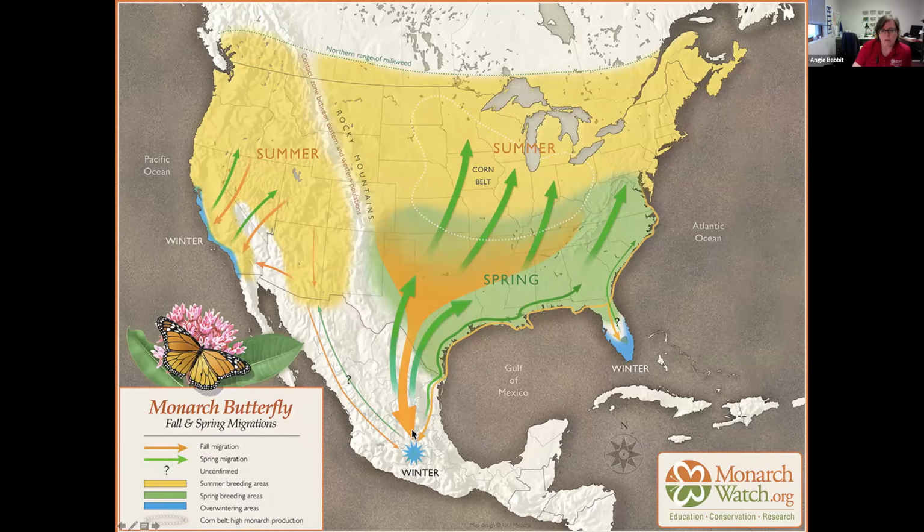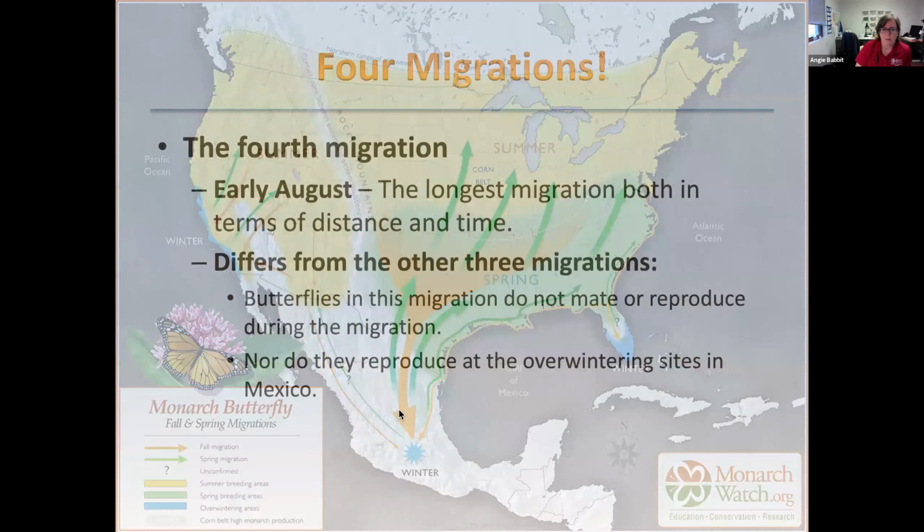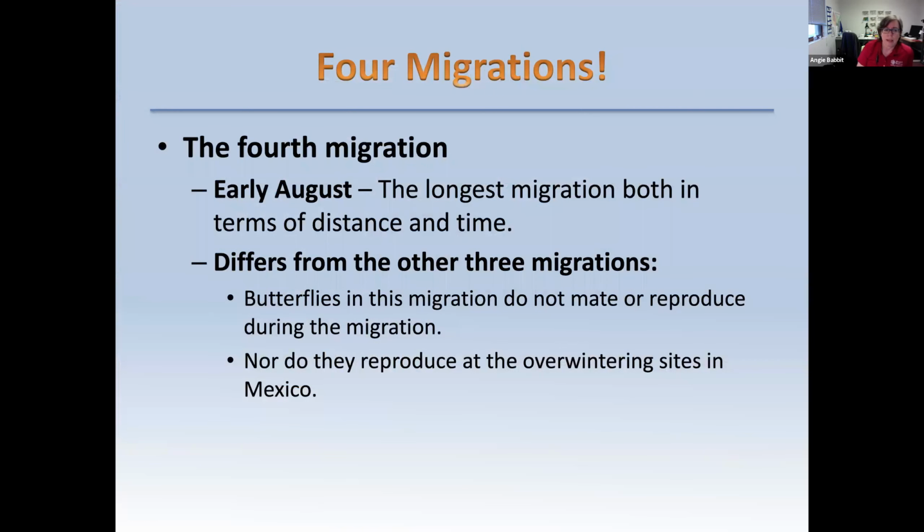Right now we've seen the first generation come up here, lay eggs in the spring, and they come up here in the summer. That's the second migration. The third migration we're not seeing on this map, but the fourth migration is on here, and that is that group that goes to the overwintering site. So in early August, the longest migration of all of them is during this time. And it is different from the other three migrations. I will talk a little bit more about this later.